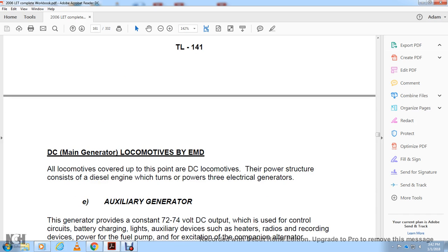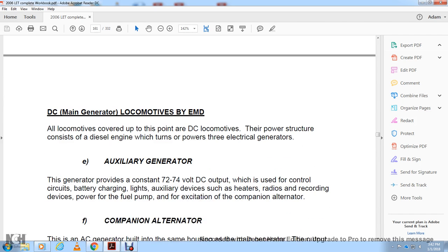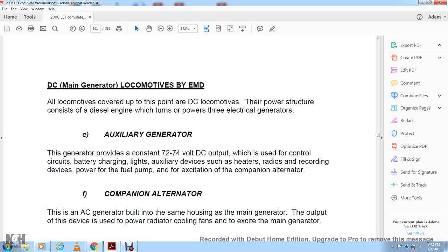Now DC main generator locomotives by EMD. The power structure consists of the diesel engine, which turns the power of three electrical generators, including the auxiliary generator. The auxiliary generator provides a 72 to 74 volt DC output, which is used for control of the circuit, battery charging, lights, auxiliary devices such as the heaters and radios, recording devices, and power for the fuel pump and excitation of the companion alternator.